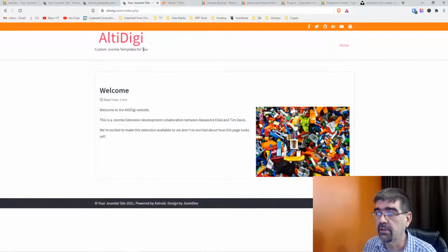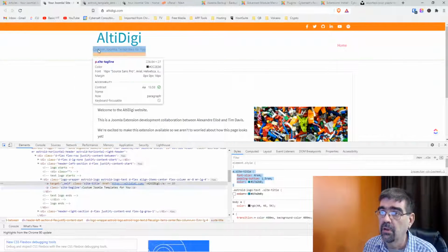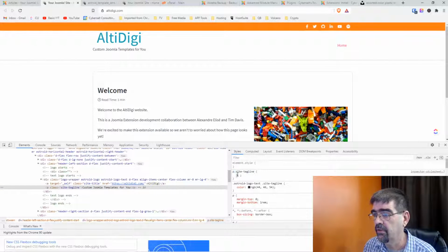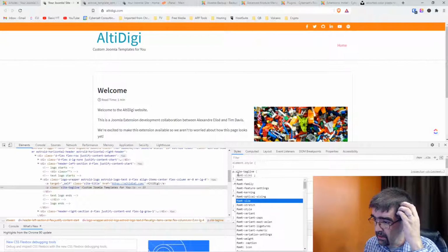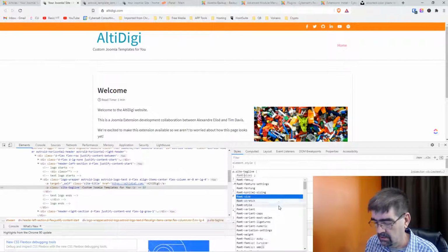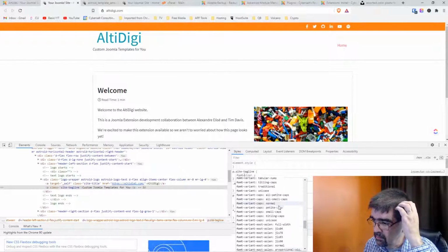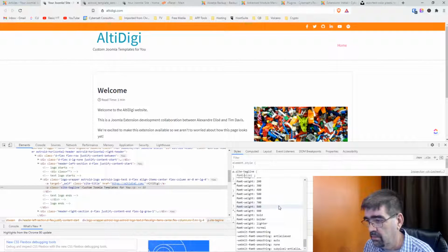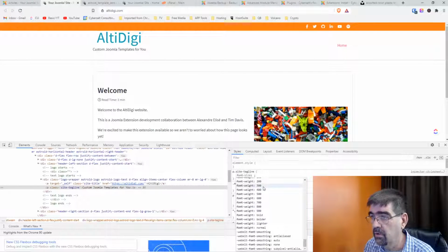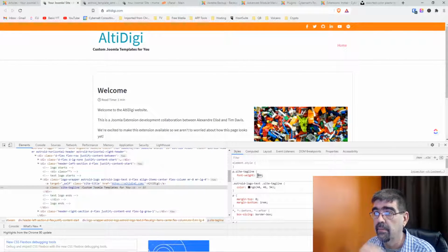Let's make this tagline. We'll get the code here. Font variant. I want to make it italic. Is that a decoration? No. I do want to give that a little bit more weight. A little bit more than 300 apparently. 900.